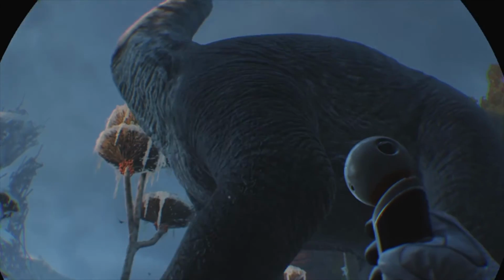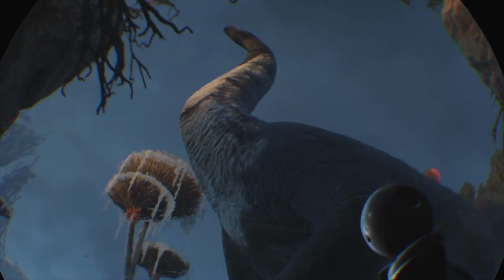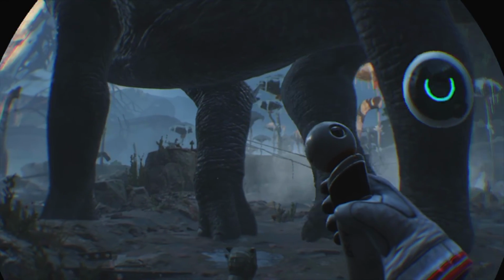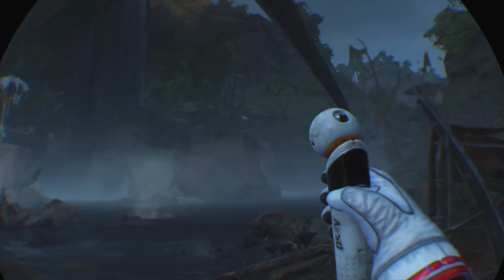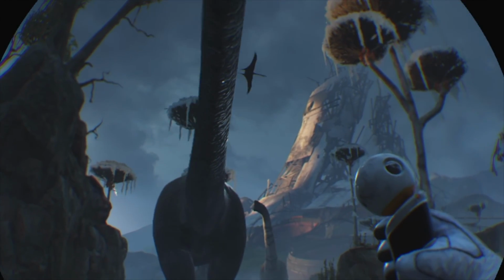Why must it constantly cause trouble? Haha, I'm not the only one who finds your pet disturbing. This herd of longnecks are grazing peacefully. It would be a wise idea to explore this area before something worse than your pet arrives.